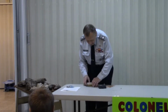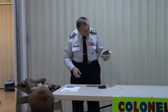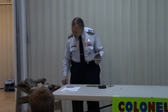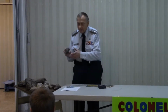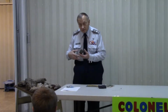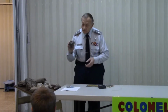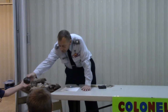And we know that they're made out of volcanic rocks. These up here are all basalt. This here is a piece of basalt. And they know that there are traces of gold in the volcano rocks on Mars. I'll pass this around and you'll be able to see there's traces of gold in this one. And it's fairly heavy.